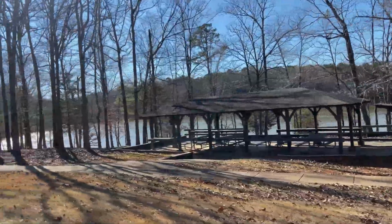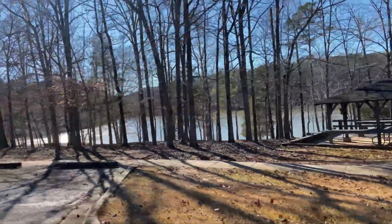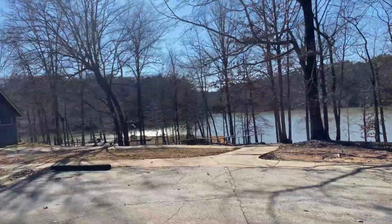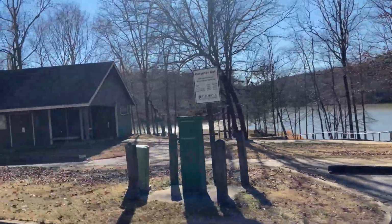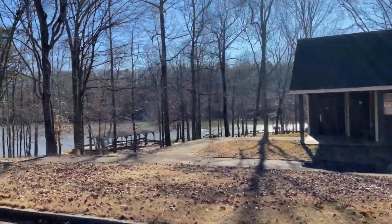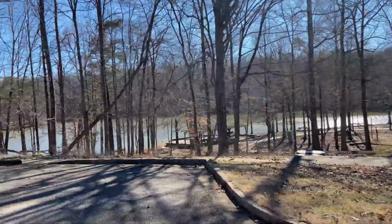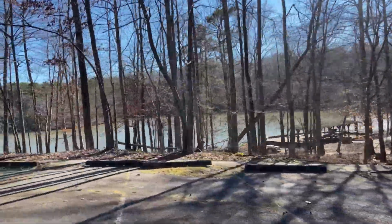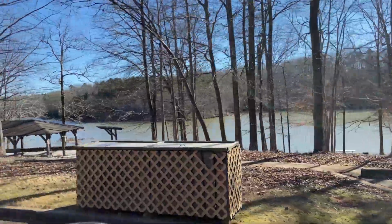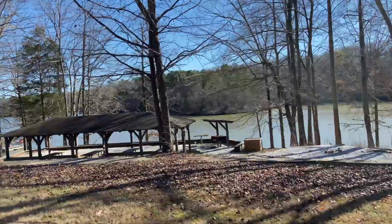Another great addition to this park is they had several picnic pavilions that are on the lake. You can use those for meetings or family gatherings or even weddings and things like that. So it says that their seating capacity is about 150, and there are restrooms and a commercial kitchen, fireplace, and a separate barbecue shelter close by to that.